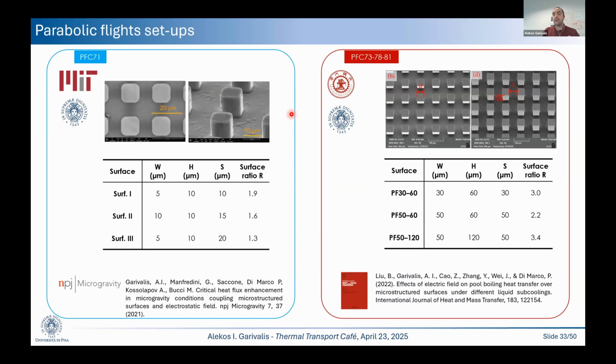Okay, there are some differences. The microstructures are both etched on silicon, but the main difference is the size. The structures by MIT are about 5-10 microns, while the structures of the Chinese group are about 30, 60, 120 microns. So they are almost an order of magnitude higher.